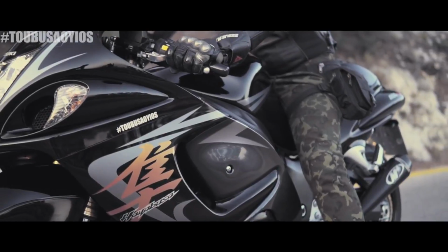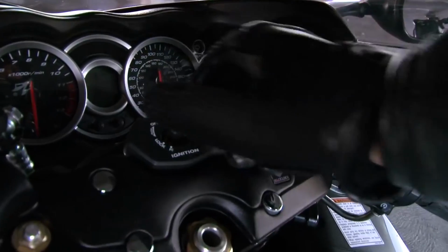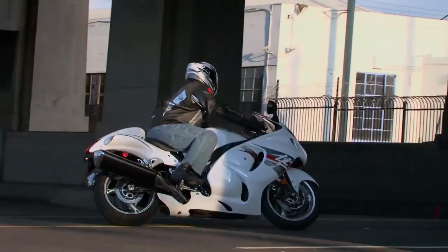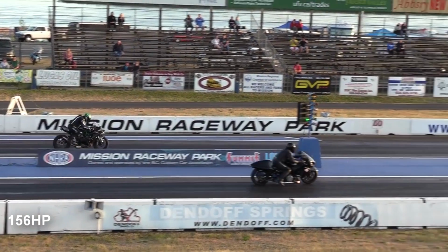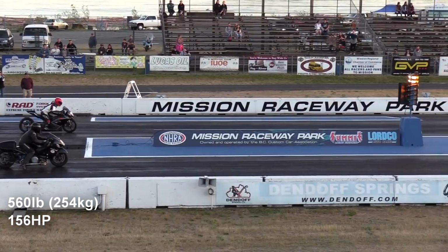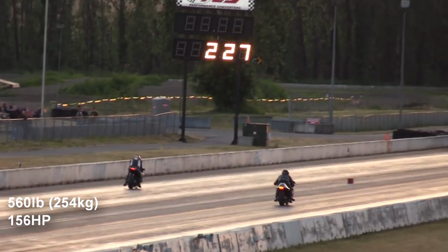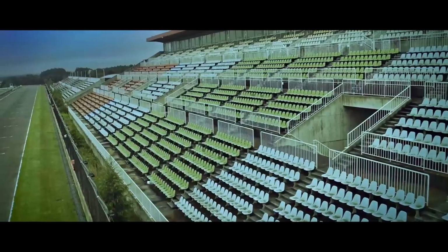In 2nd place, unsurprisingly, the notorious 2002 Suzuki Hayabusa, powered by a 1299cc inline 4-cylinder engine, which produces 155.9 horsepower, 95.5 foot-pounds of torque. The Suzuki Hayabusa weighs 560 pounds wet. This particular 2002 Suzuki Hayabusa recorded an astonishing time of 2.47 seconds, putting it in second place.